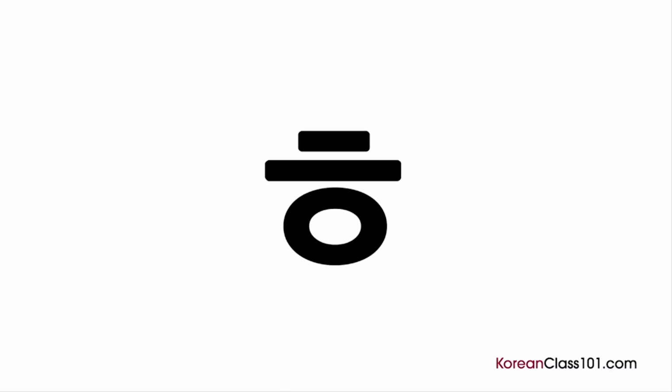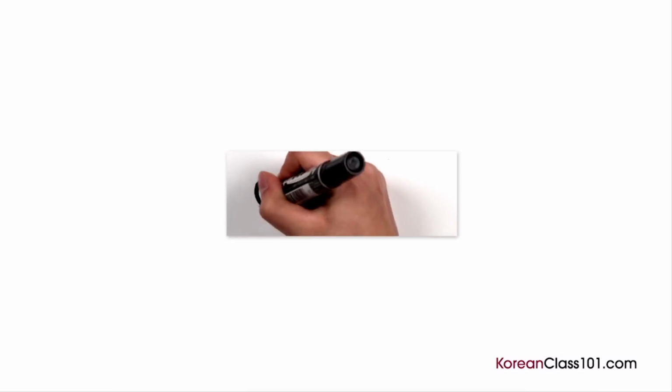You can think of this shape as a head on a head, which might help you remember the pronunciation. Now it's time for a few sample words. Can you read all of this correctly? How about this phrase?